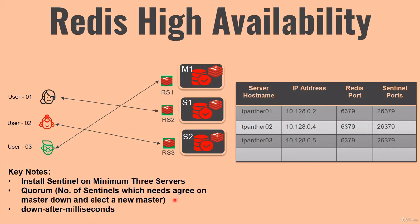Okay, so whatever number you provide in the quorum configuration, that is the minimum number of Sentinel servers or Sentinel services which are going to be agreeing and going to perform this election of a new master server.